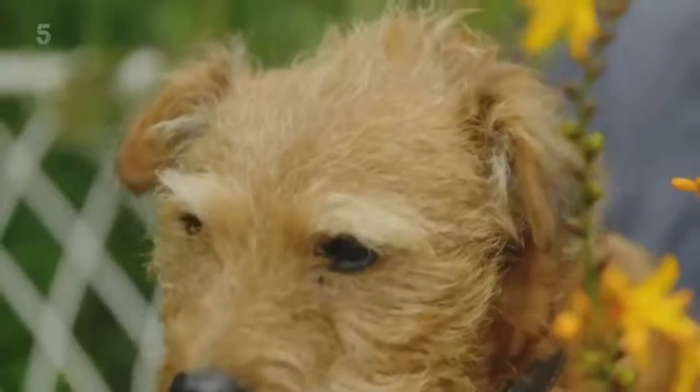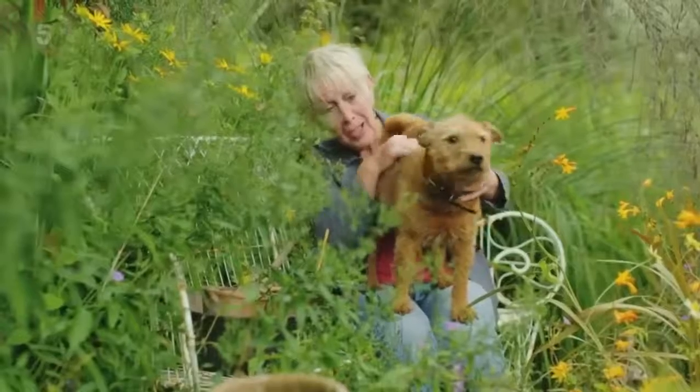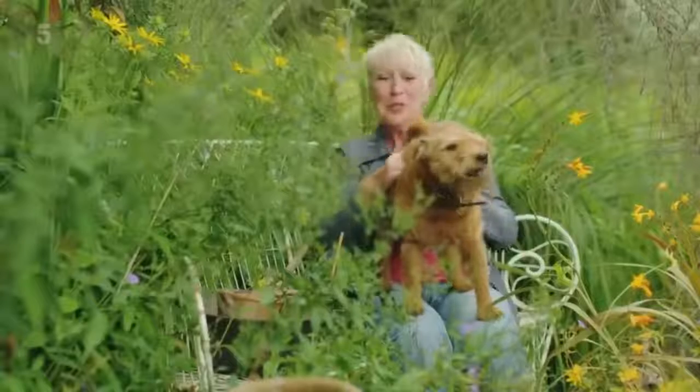And look who's come to help. Well, Fifi's back for the autumn, aren't you? Hey, a little bit older, a little bit greyer, but just as beautiful.